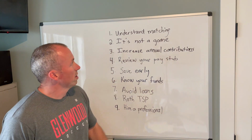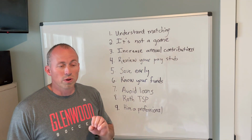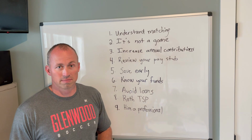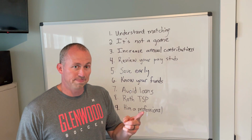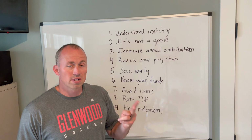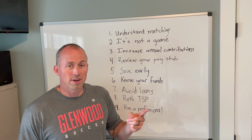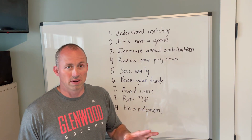Okay, number 1, understand your matching. This is key. When you start with the government, you should start putting at least 5% in and never any less than 5%. If you put 5% in, then the government puts in 1%. They always put in 1% automatically. They match dollar for dollar for the next 3%, and then they match 50 cents on the dollar for the next 2%. So to make it real simple, you put in 5%, they put in 5%. Make sure you're putting in at least 5%.